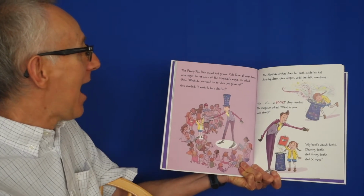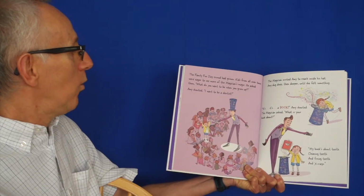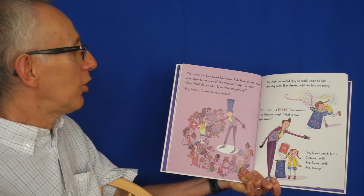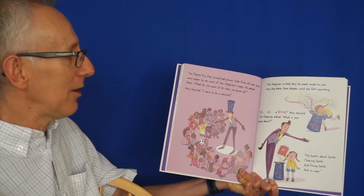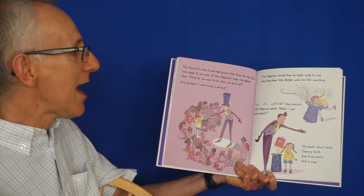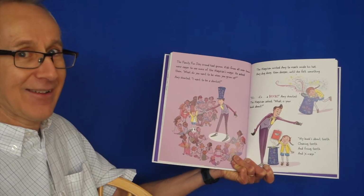The family fun day crowd had grown. Kids from all over town were eager to see more of the magician's magic. He asked them, "What do you want to be when you grow up?" Amy shouted, "I want to be a dentist." The magician invited Amy to reach inside his hat. Amy dug deep, then deeper, until she felt something. "It's a book!" Amy shouted. The magician asked, "What is your book about?"